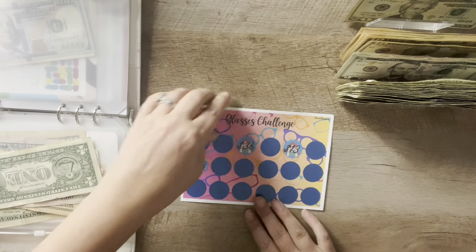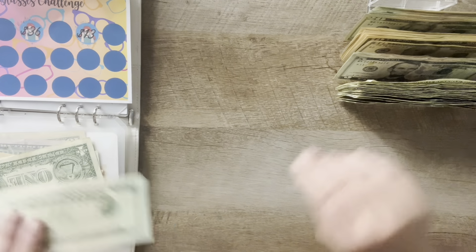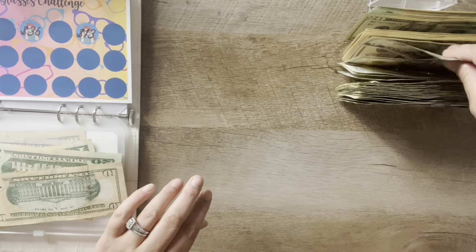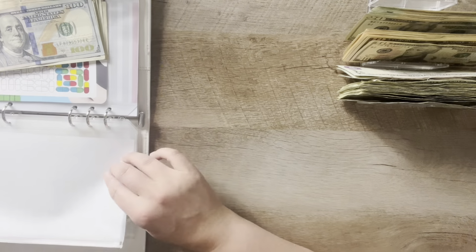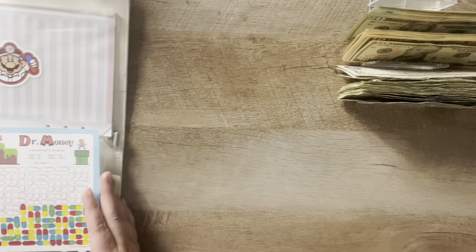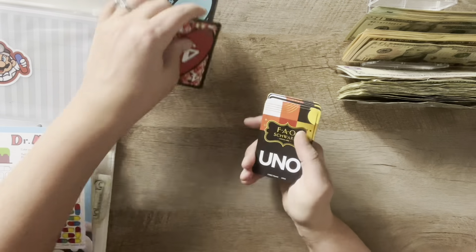And as I just started this one, I don't want it to be over too quickly. So that is 20, 30, 5, and 36. And back to Dr. Mario. So let's leave that off to the side for a minute. These are the cards that I did not do yet.